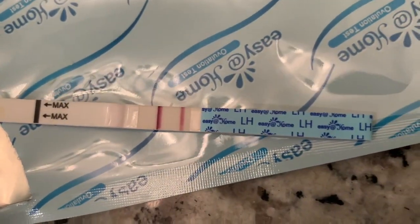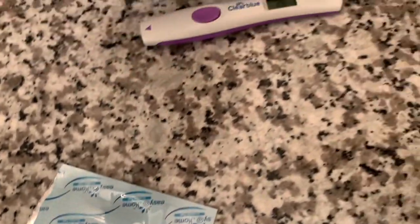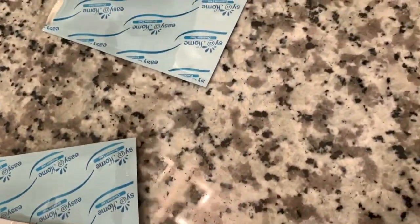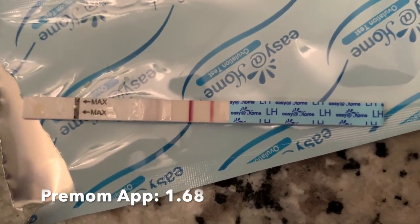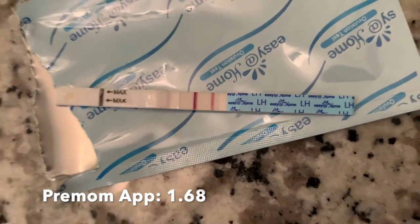So yeah, I like that. I like seeing that. I'm gonna do the pink. There's really no point in doing the pink digital though. I like to see it, but clearly the surge is still going on. So yes, you do. So I'm gonna inseminate.